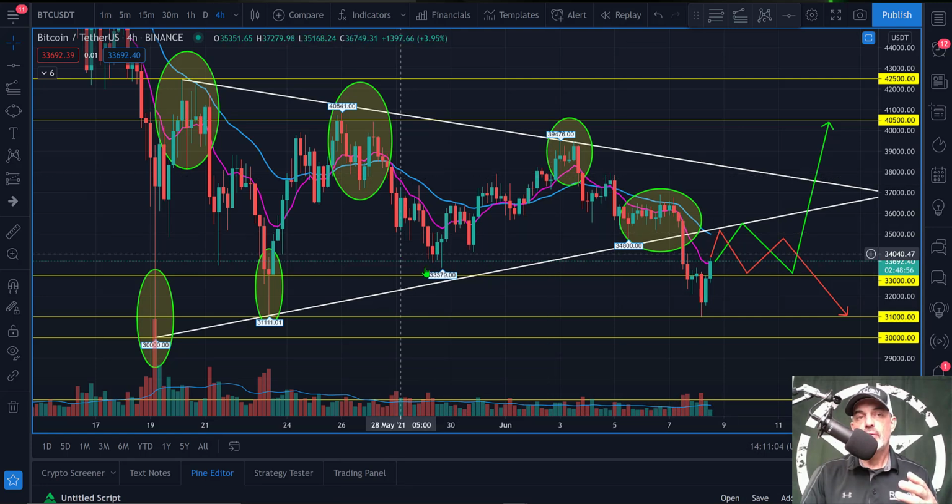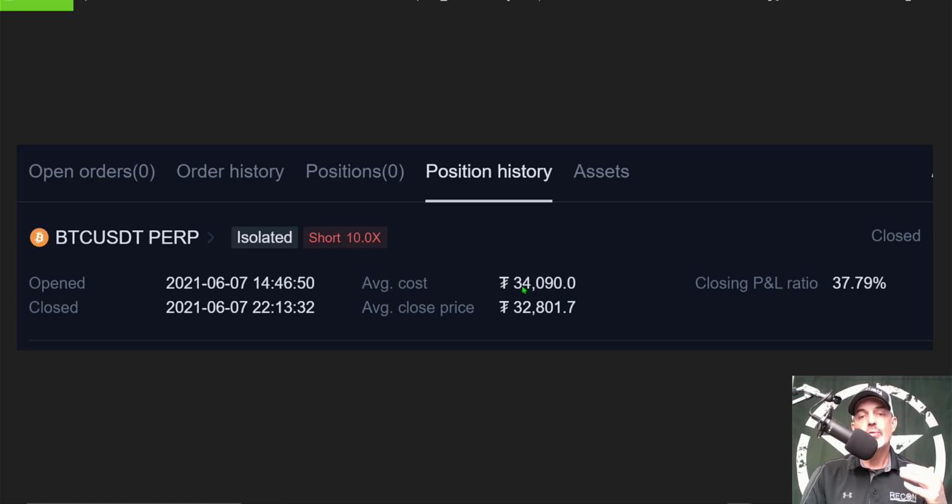Now, the first chart we're going to take a look at is the 4-hour chart. We were watching this price action getting squeezed, and we finally got the breakout, and it happened to be towards the downside. Now, I did actually short Bitcoin on this breakout, and you can see my average cost was just around $34,000, and I ended up closing with an average close price of around $32,800, and my closing P&L ratio was almost 38%. So not too bad for a pretty quick trade.